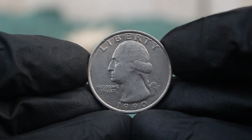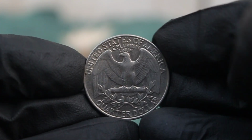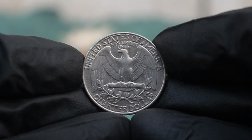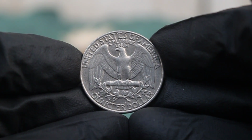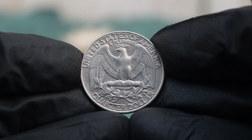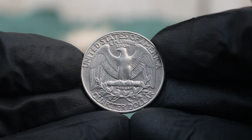In fact, most circulated 1990 quarters sell for just slightly above face value if they have any silver content. But the 1990 quarters are made from a copper nickel clad, not silver. This means they're primarily valued as regular change unless a collector specifically wants the large date version.